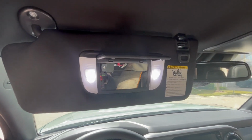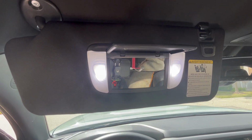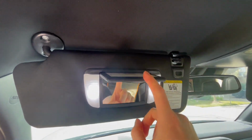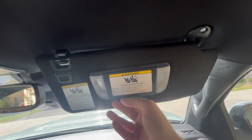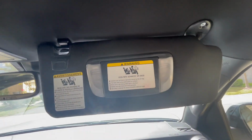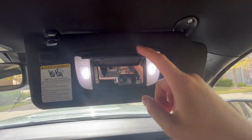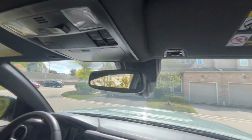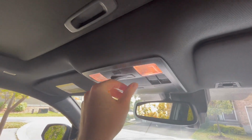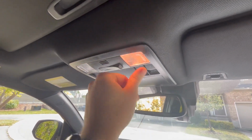Not only is it a lot brighter, it just looks so much better. Perfect. I'll hop into the passenger and we'll go and do the same. Super easy for the second vanity mirror, LED. That is a very fast and easy job. Perfect. Now let's move over to these map lights and get this fixed up with some LEDs as well.